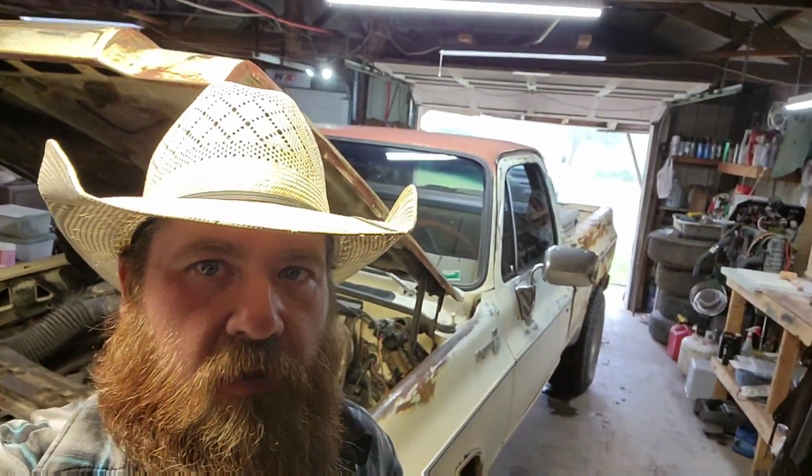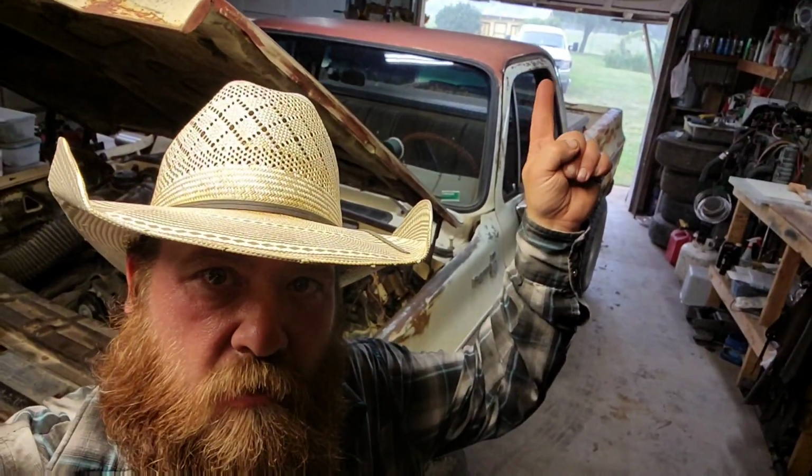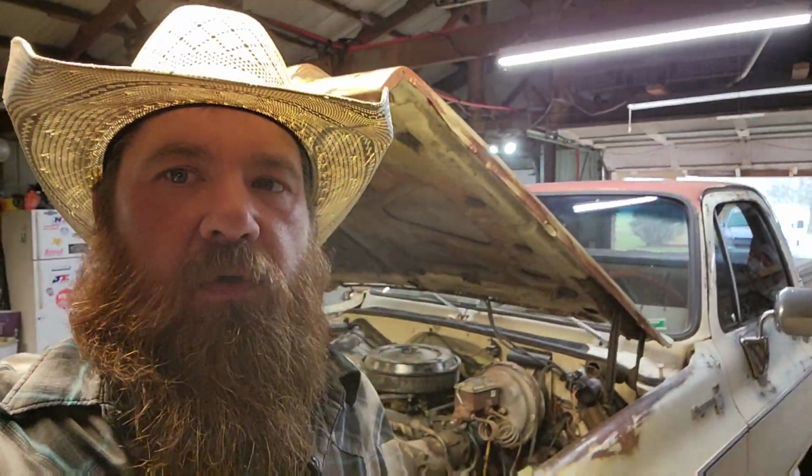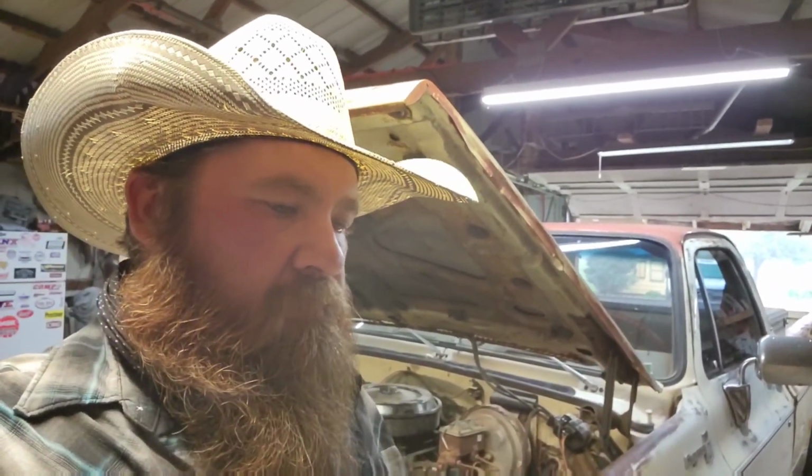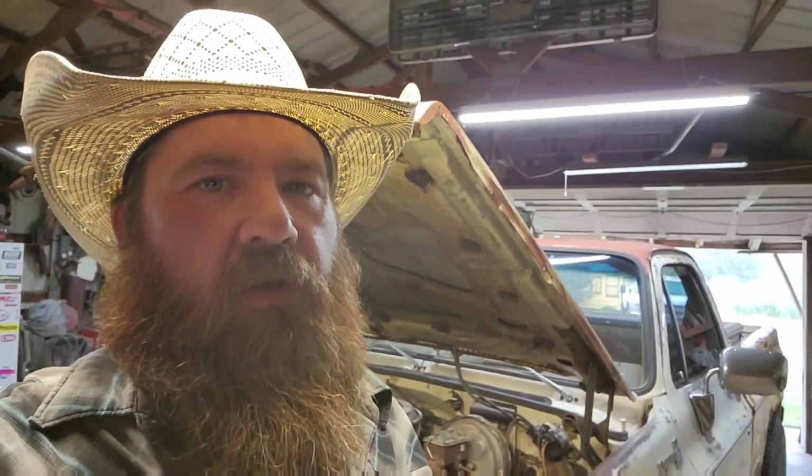But he is my daily driver. You can see my Duramax out there, but I pretty much just keep her in the shop and use her for long hauls, trying to keep some miles off of that truck. I don't mind putting miles on this truck or my other trucks, my other square bodies.